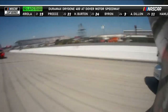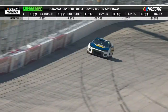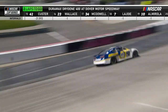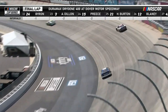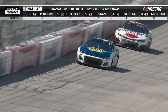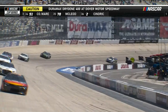Stenhouse still going after second place here. All right, white flag at the line. Just get this thing back to the line as fast as possible. One lap to go. For Chase Elliott to become the fourth and final Hendrick driver to visit victory lane this season. Was fastest in practice. Once that 9 car got in the lead, proved to be the fastest in the race as well. Kyle Busch led the most laps today, 103. But Chase Elliott and his Hendrick Motorsports Camaro are going to lead the last one.